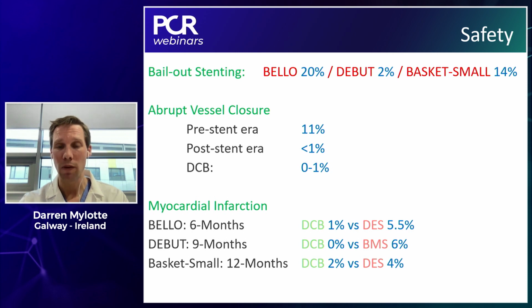What about the risk of abrupt vessel closure? Isn't that why we developed drug-eluting stents in the first place, or bare metal stents and then drug-eluting stents? But lots of things have changed in the meantime. In the pre-stent era, the risk of abrupt vessel closure was about 11%. We certainly can't accept those results. Having said that, in this post-stent era, it's less than 1%. And in the DCB era, it's about 0 to 1%.